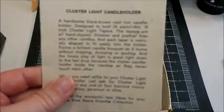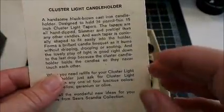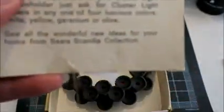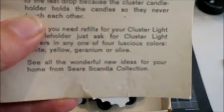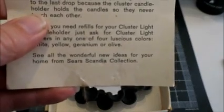These are, if this is going to focus here, these are Sears Scandia, somewhere. Where does it say Sears Scandia? Oh, here it is. Down here it says it. Focus. Anyway, right there it says Sears Scandia collection.